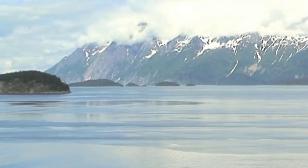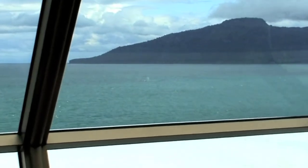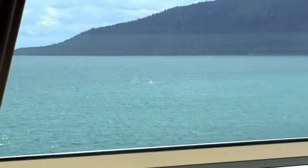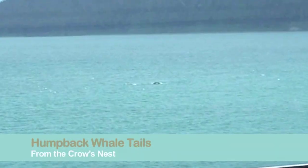Now in the wide expanse of Glacier Bay, we were told to be vigilant and we might see whales. Breaching whales were spotted over 2 kilometres away. Much closer, we saw a lot of tails.